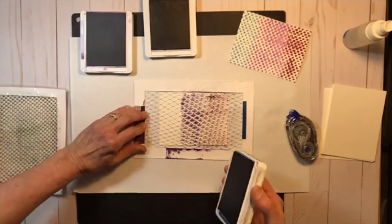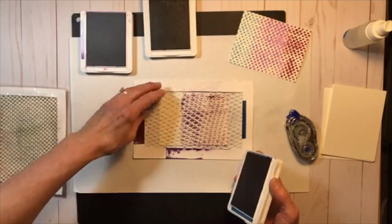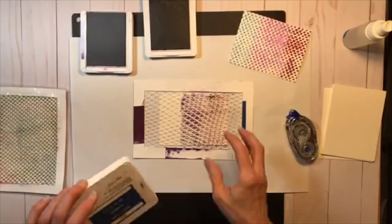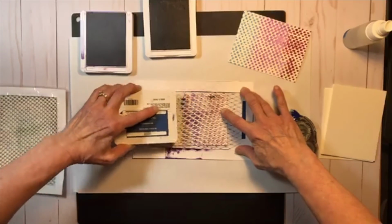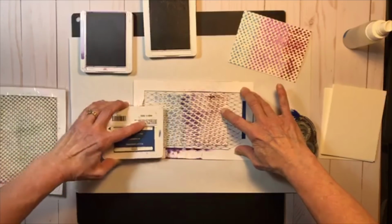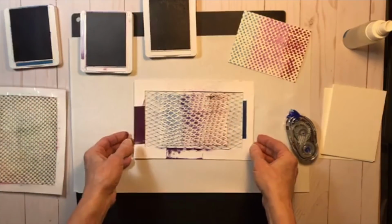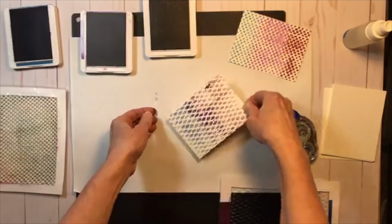And I don't want to, ooh, dang. I want it to stay in the same place. This is the hard part. I might have to use my left hand. Okay, left hand. That's awkward. But I'm doing it, yay! Okay, so there's my colors. Now I'm going to take it off. And there's what I got.